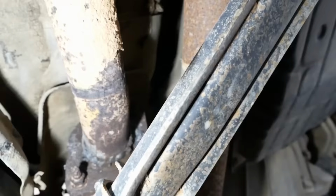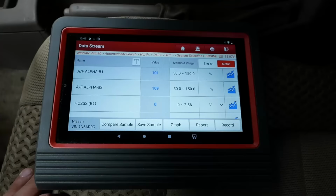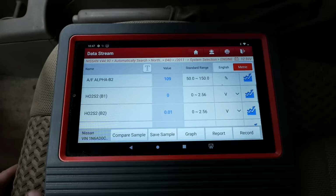You just got too big of an exhaust leak there at the donut behind the converter on both sides. So we're going to have to fix that. Yeah, I think that's the deal. So now that it's warmed up, those gaps in the flanges have opened up. And it's basically just showing zero, which means it's super lean.